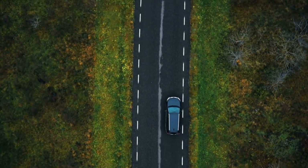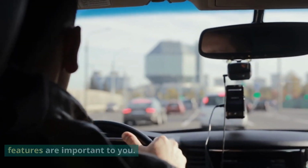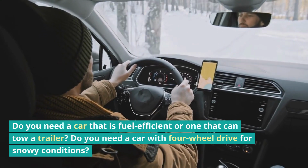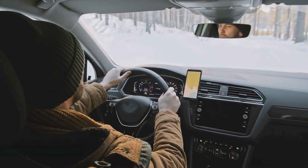Consider your needs. Think about your daily driving habits and consider what features are important to you. Do you need a car that is fuel efficient or one that can tow a trailer? Do you need a car with four-wheel drive for snowy conditions?